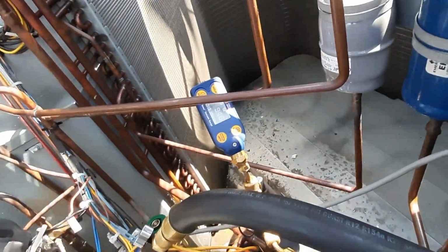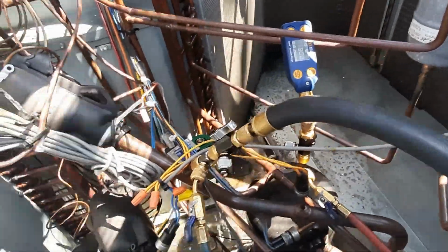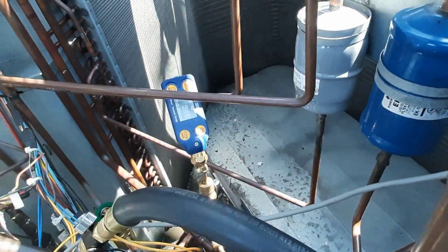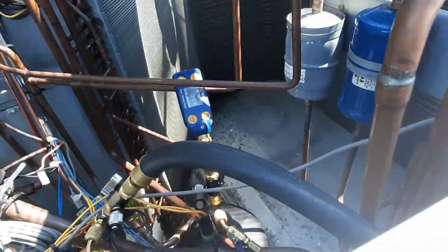We're under 1,000. So I'm gonna pull for a little bit longer. Start working on this guy. I can't pull all day. Obviously had 4 vacuums pulled with all the repairs in the past. God only knows how many times this thing's been cut open. So we're looking pretty good there.